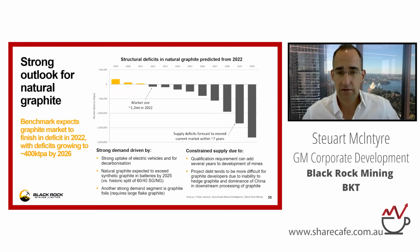So as I touched on, the market for natural graphite is only 1.2 million tonnes. Some very large deficits are being forecast by Benchmark Mineral Intelligence. In fact, the deficits are expected to exceed the entire market within 6 or 7 years. Next slide, please.